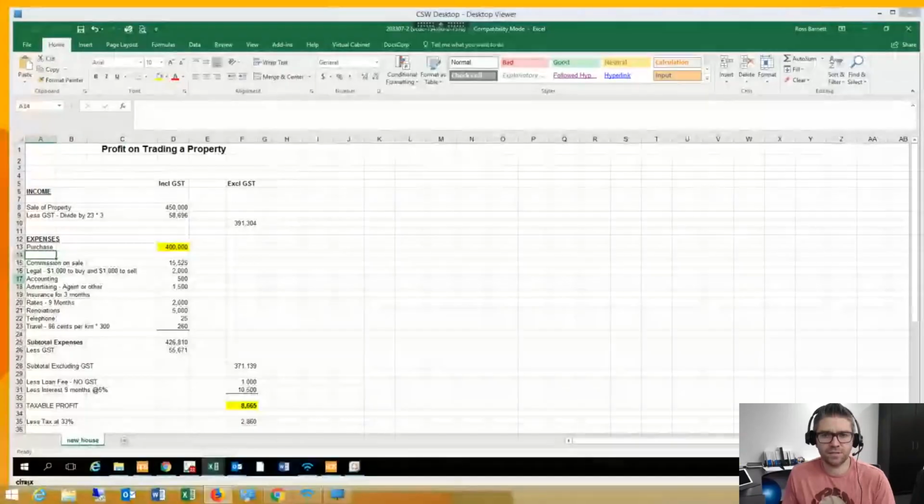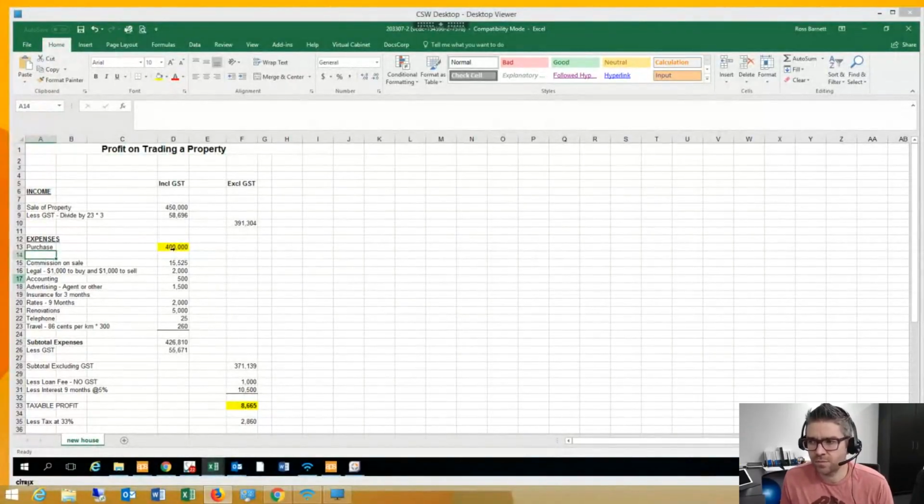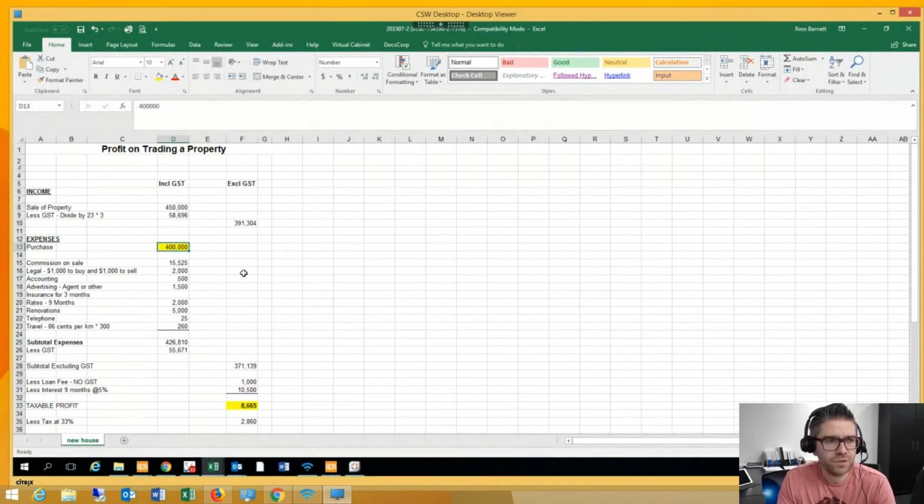So what we're going to do is run through the simple numbers in a simple spreadsheet. So I'll bring up my spreadsheet. So obviously I'll fill in the simple numbers to start with. It's advertised at $249. So we're trying to trade.